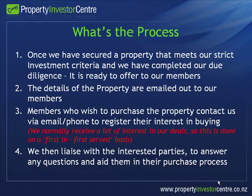Now, just a wee note, we normally receive quite a lot of interest in our deals. So this is done on a first in, first served basis. So the first person that gets in touch with us, registers their interest, has the first crack at buying that particular property. Our team then liaises with the interested parties, answers any of their questions, and we aid them through their purchase process.